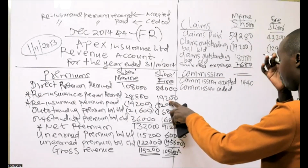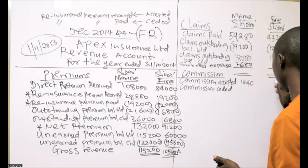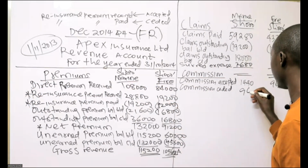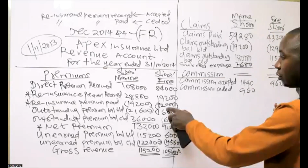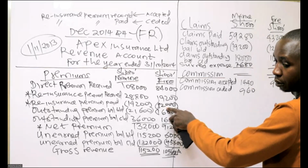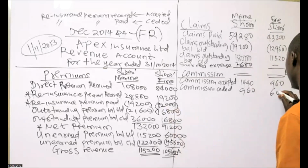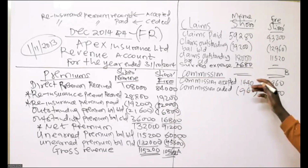Then 5% of 19,200: 960. So in the same year we have 960. Then 5% of 12,000: 600. You can decide to net either; I will net ceded from accepted.